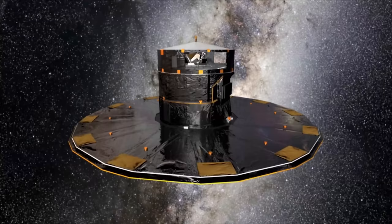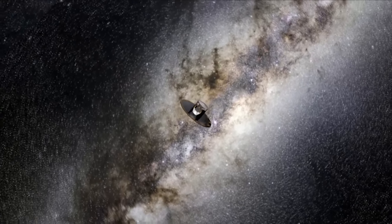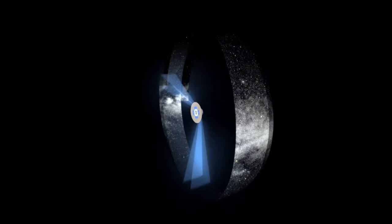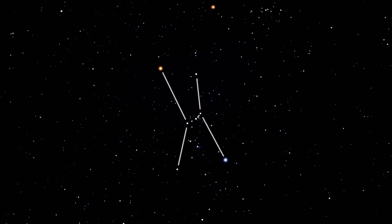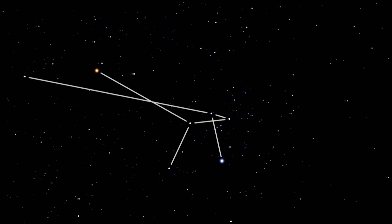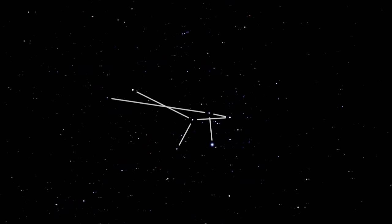In December 2013, Europe launched the Gaia mission. It's a space telescope that will help construct a 3D catalog of nearly a billion stars, roughly 1% of the Milky Way's total stellar population. As never before, Gaia will reveal precisely where all the stars are around us and show us how they're moving. In doing so, it will reveal which stars are truly associated with one another, including those that might have a connection to our sun.